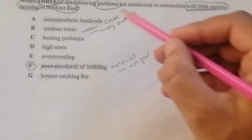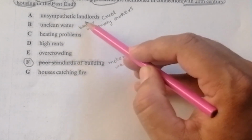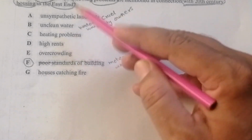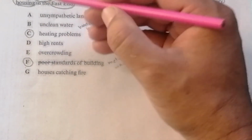So let's try to find the answer. A. Unsympathetic landlords. B. Unclean water. C. Heating problems. So we have found our answer, and our answer is option C.